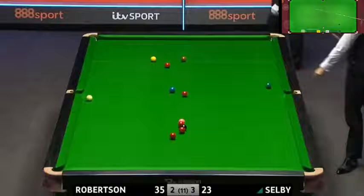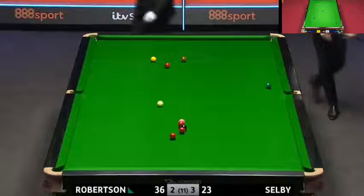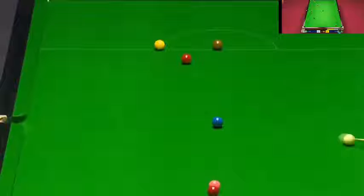Mark Selby, after he missed the shot, felt it was awkward because of where the green was. I don't know what he was meaning. Didn't even need the cannon. I'm going to need two more reds and colours. Well, that shot tells me the red passes a green.